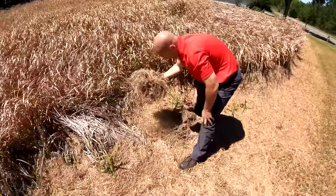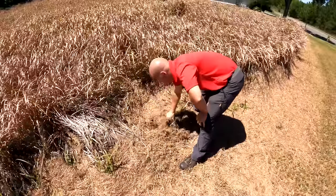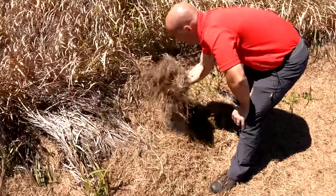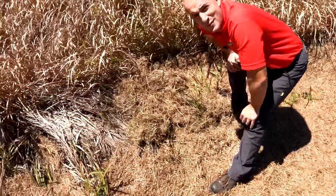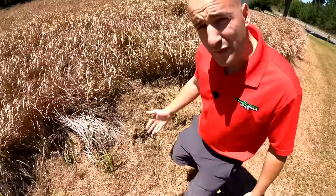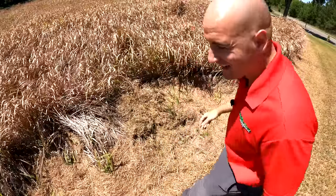This is what the people who cut the grass here do, they just discharge it right in here. So you've got weeks and months of all this clipping that is just combustible fire material. It's also really great if you're a rat or a mouse or a snake or something like that.